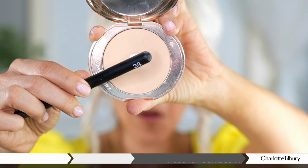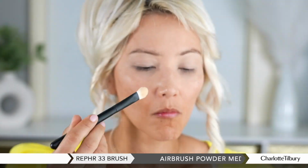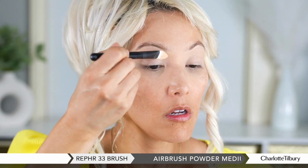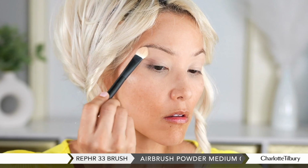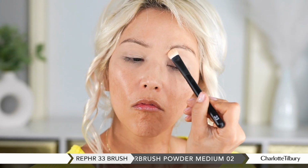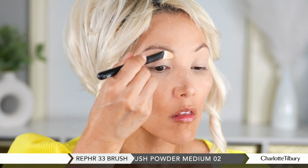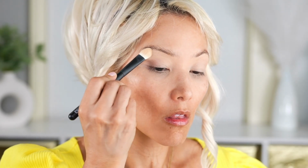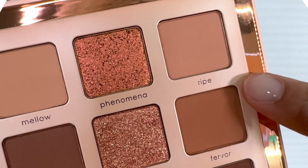And then I just go in with my Charlotte Tilbury and my rougher 33 brush. It just has that pointed tip where it allows me to place that powder, and I'm pressing it in because we used the Hydro Grip, so it's still a bit tacky, so you don't want to swipe. You want to press and smooth that out first. And I'm really just focusing on the crease and the upper brow area because the lid, I don't want too much powder there.